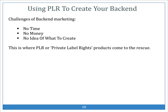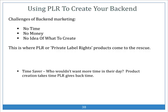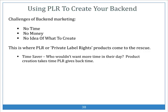Basically, this is where private label rights comes to the rescue when you meet these challenges, because PLR is a time saver. Who wouldn't want more time in their day? I sure can use more time in my day. Product creation takes time. PLR gives back that time, because most of the work is already done for you. You just got to go through maybe the branding, get your own graphics or whatever, and usually you got all that stuff outsourced. It's inexpensive. PLR is easier on the wallet, and who doesn't like that? You're talking to one right here. I like anything that's easier on my wallet.